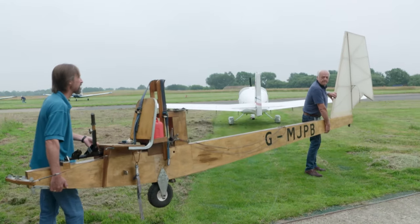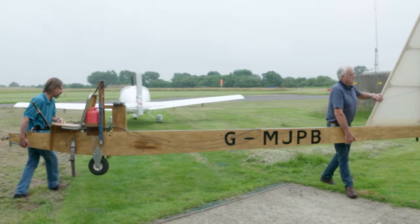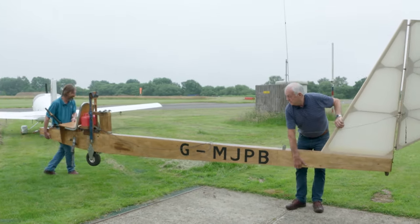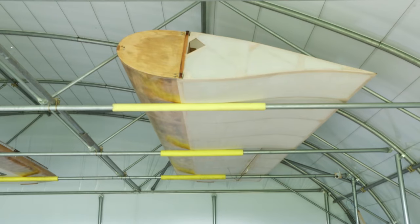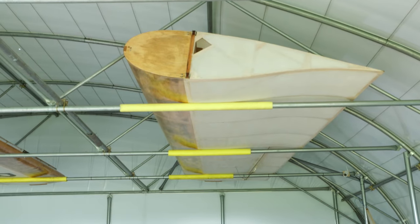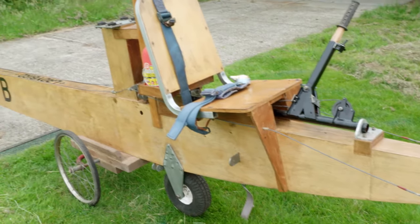I think the tail should be the other way. You want it the other way? Yeah. So that we're ready to take off. Having spent hours restoring this glider, called Ladybird, today he's assembling it. Okay. But it won't be easy.